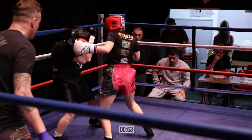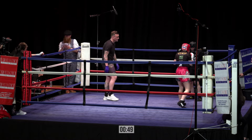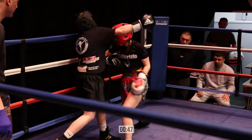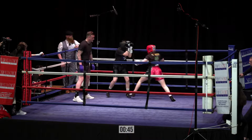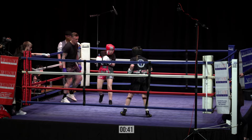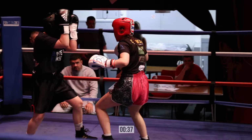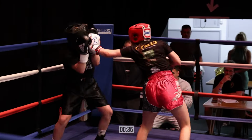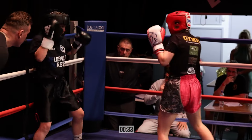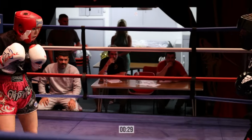Sophia looking very composed, looking very ready. Good body shot there. Elan's looking for that overhand right as Sophia's thrown that jab, but Sophia's staying very composed. She's on the front foot, very relaxed. Nice jab there. She's working her combinations. She loves that left body shot. Need to see a bit more here from Elan, I think.